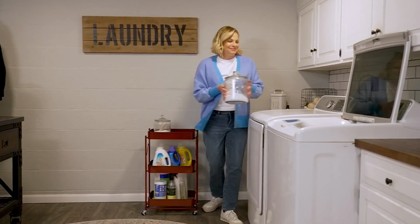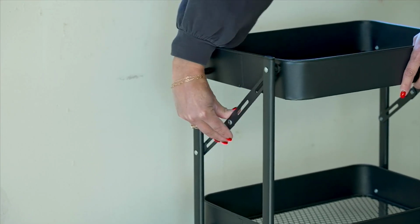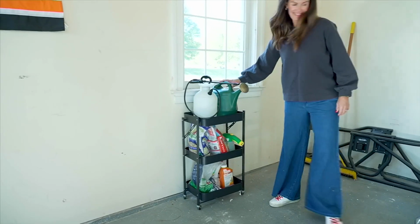And Steve, in between the shelves, as you can see there in the laundry room, she had fairly large soap for the laundry. It's about 12 inches from the bottom shelf to the next shelf.